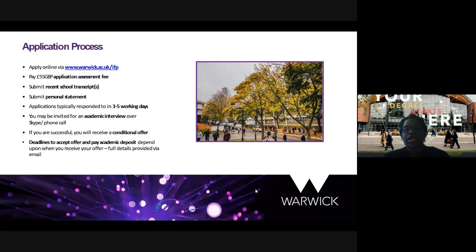And then we ask to submit a personal statement. And there's specific guidelines for that personal statement, which are outlined on our website. Students have to answer 3 questions within 200 words per question. So they're quite specific questions. And it usually takes us 3 to 5 working days to respond back to you whether you have been able to obtain an offer or we need more information.